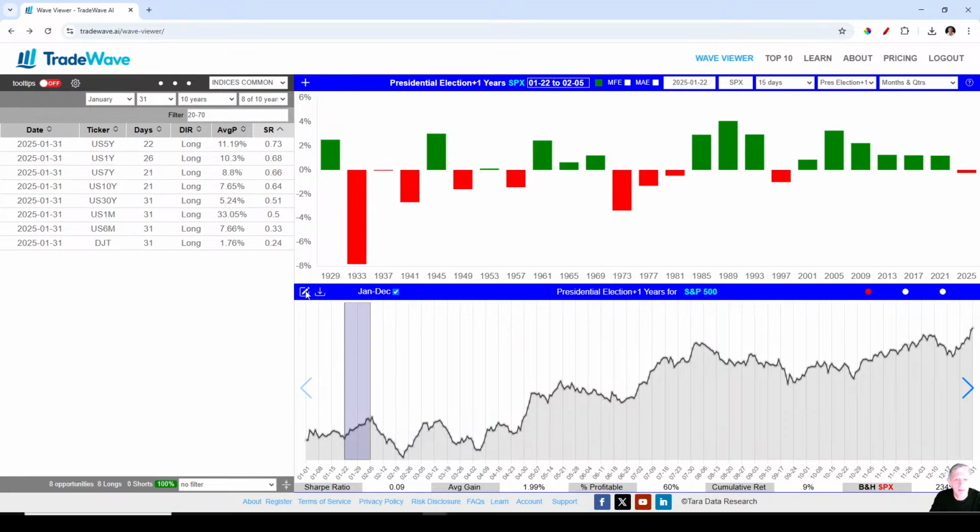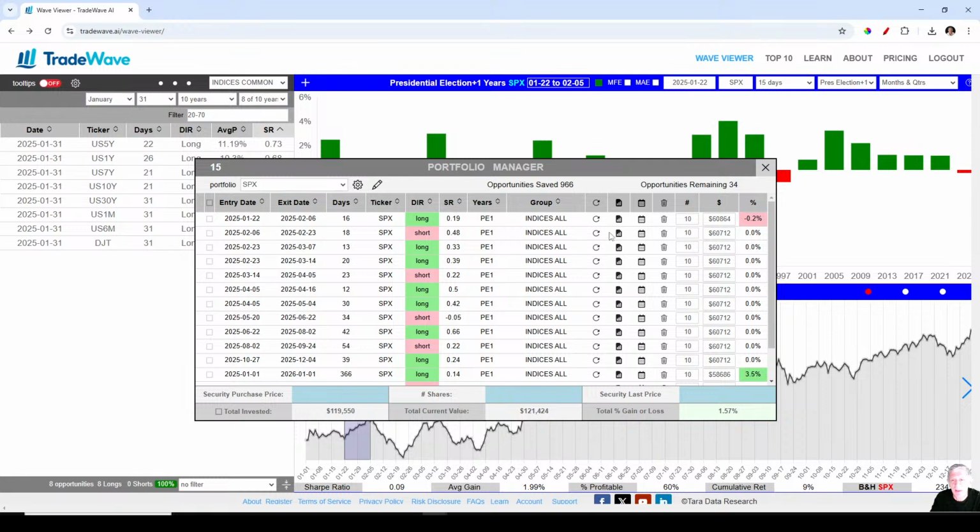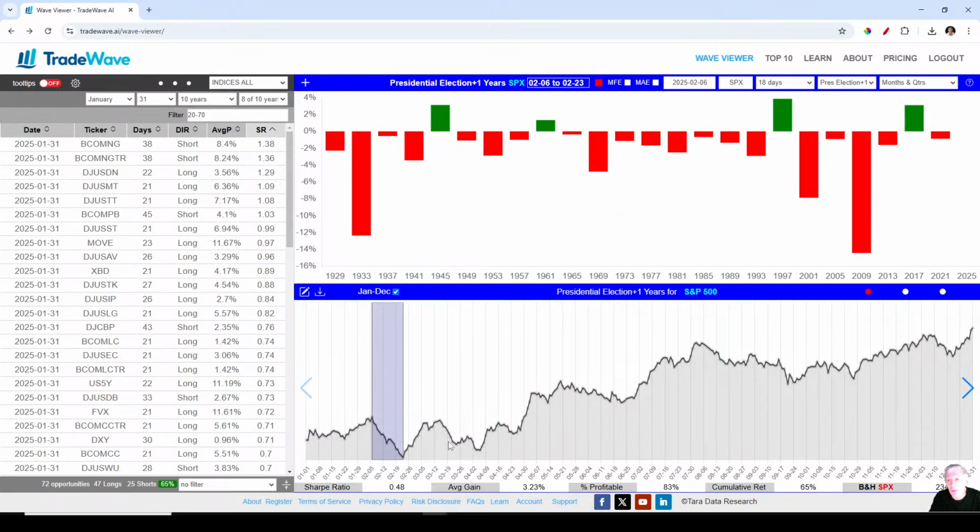But how about the downside? Oh, I've saved all of these, so I'm going to just select it here. It's quicker. How about this one? Look at how bearish it is. Between the 6th of February and 23rd of February on presidential election plus 1, which is how it's defined, 83% of the time it went down. Last time it was positive was 2017, and the time before that was 1997, but this period has been a down. If I click on MFE, you're going to actually see it went further down and came back up on these years. That's why I consider this a bearish time right there.